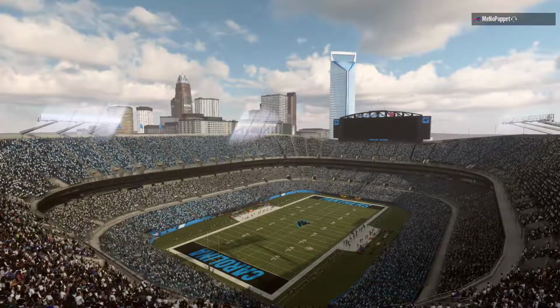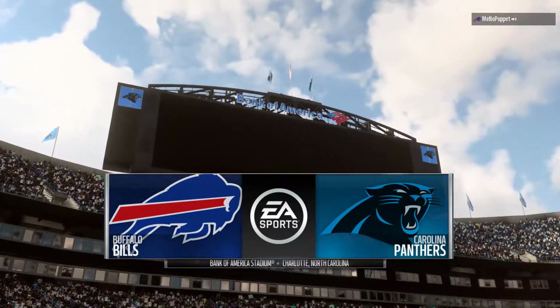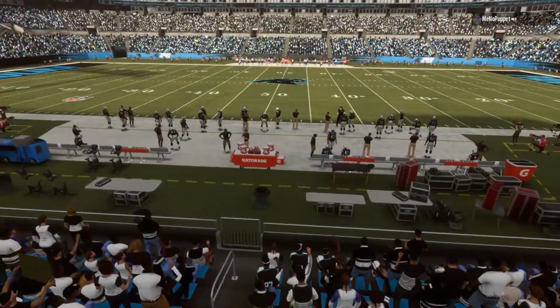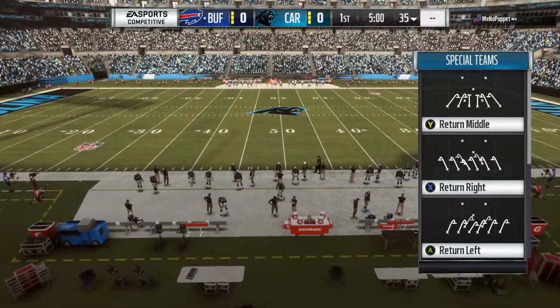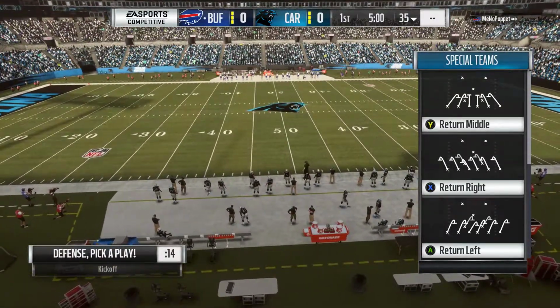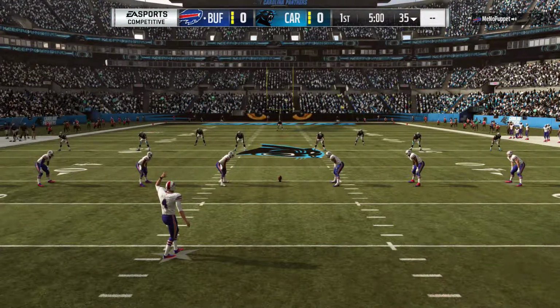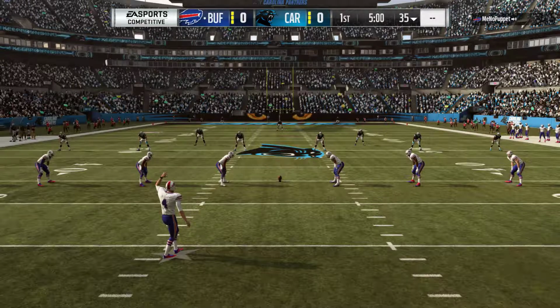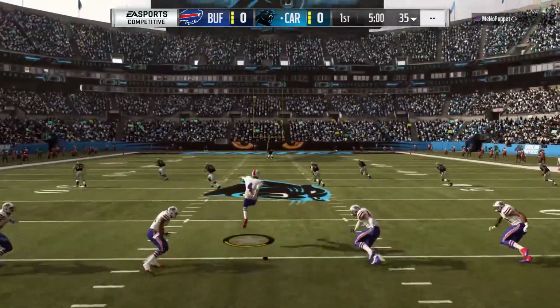The NFL on EA Sports brings us to North Carolina and Bank of America Stadium here in Charlotte. Just a few moments ago, this building was shaking as the Carolina Panthers emerged from the tunnel. They are ready to go as the Panthers are set to match up with the Buffalo Bills. Stephen Hauschka now about set to get this one started.